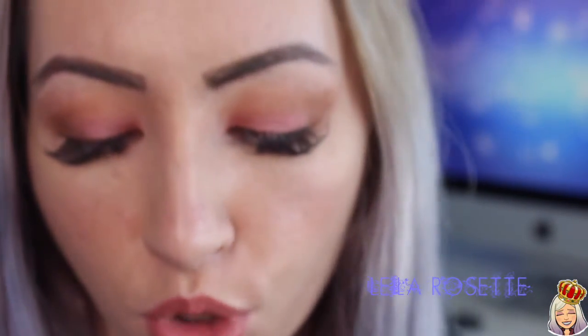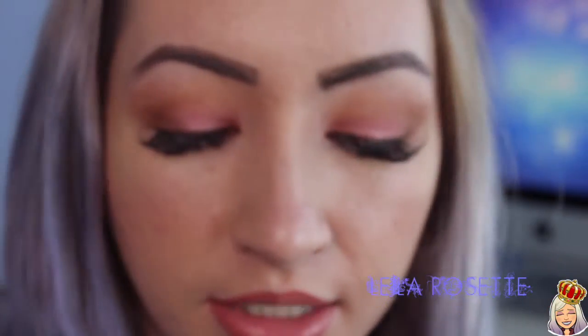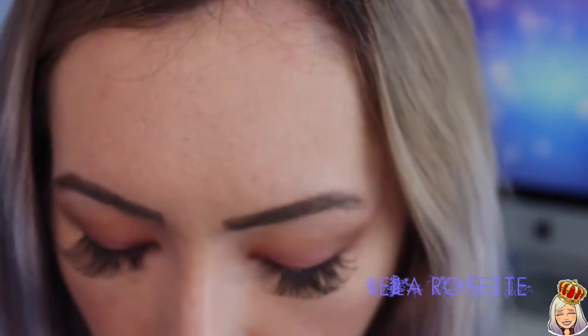So I'm gonna take that corner color, the opposite corner color from the dark one, the light one, that one right there, and I'm just gonna take a Sigma large fluff brush and I'm gonna place that color underneath my brow bone.